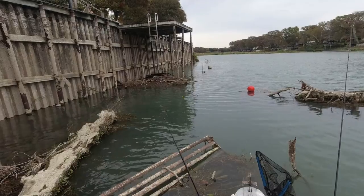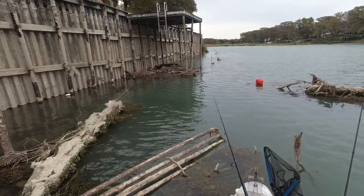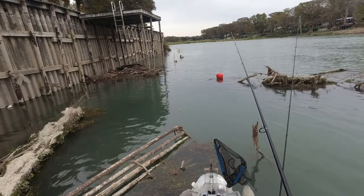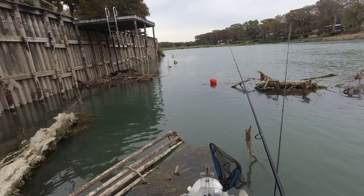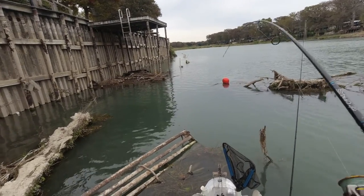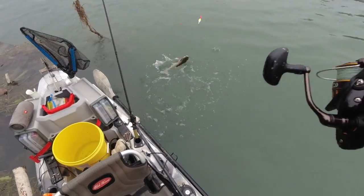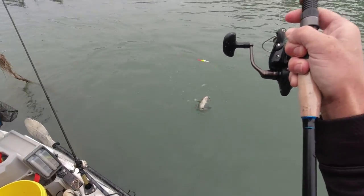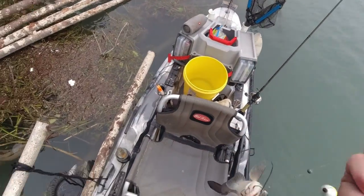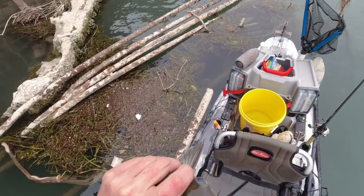Come on. Gotta be something in here. Need to come down here with some worms and some little gold hooks. Oh. Also not a crappie. Daggone. He came out of nowhere.